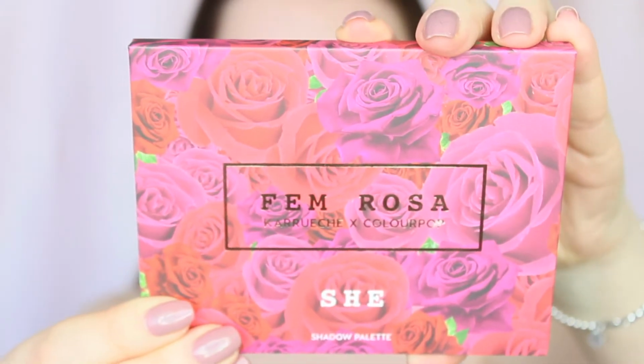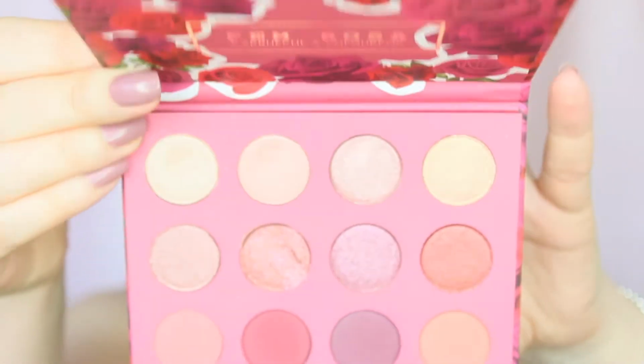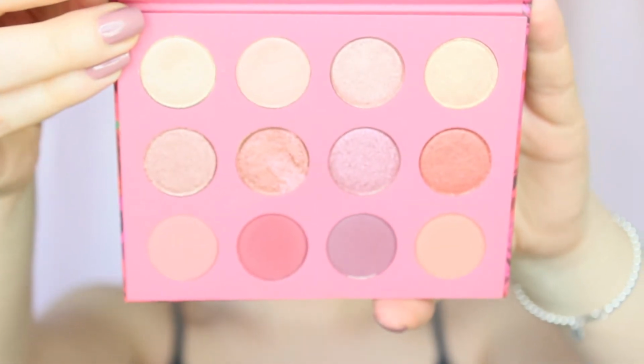I like them. Okay, I'm gonna do my eyes. So I'm gonna use the ColourPop and Karreuche, I don't know if I'm pronouncing that right, I think it's Karreuche, this is the She palette. Guys, I've had this for so long and I've used it once, literally. I'm so bad with stuff like that.